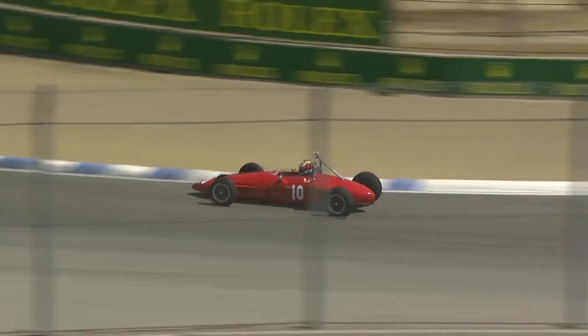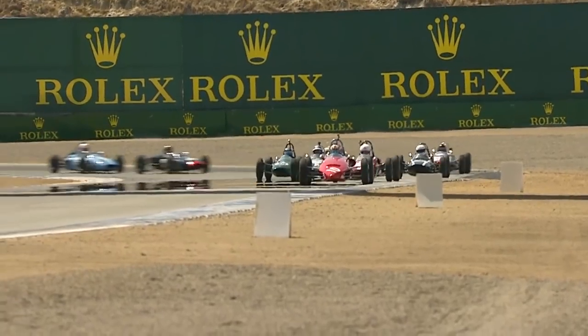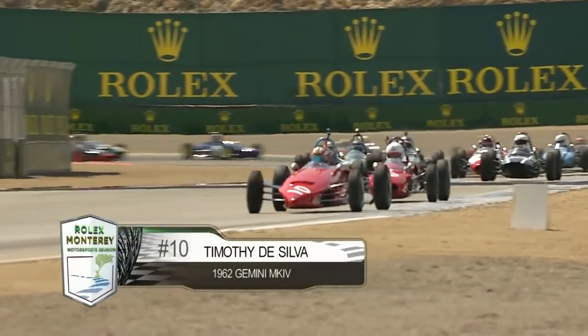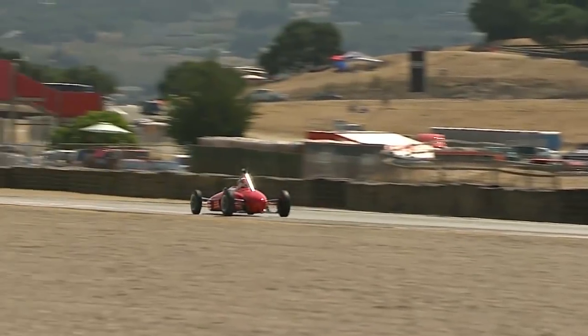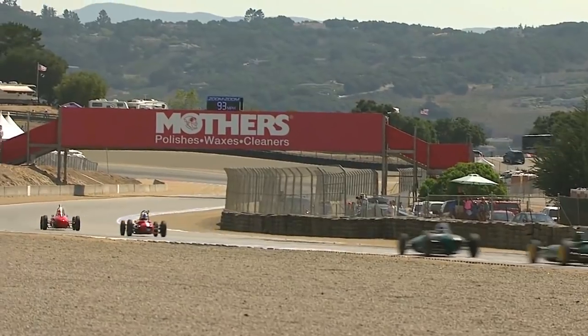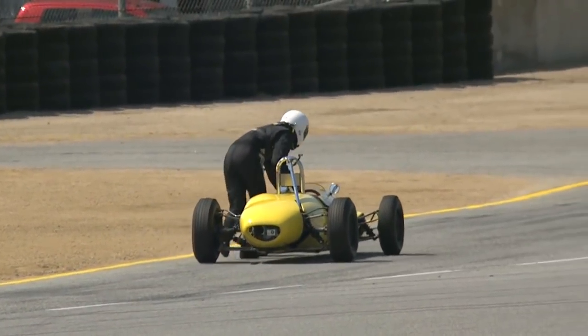Car number 10, Timothy De Silva. It's a Mark IV. It was originally raced by Colin Davis, a very fine long-distance endurance racer. Only one of two Gemini Mark IVs in existence. That's a problem.